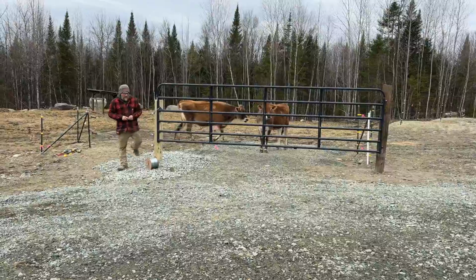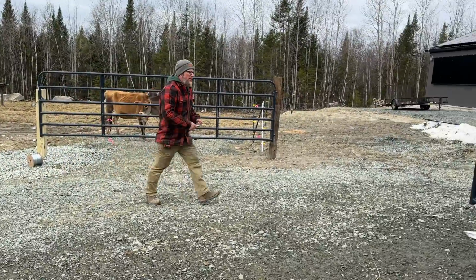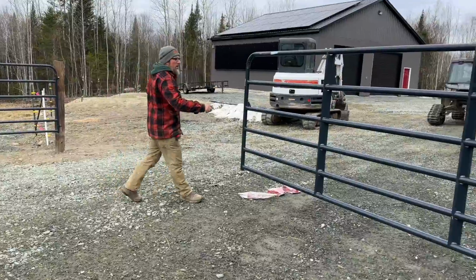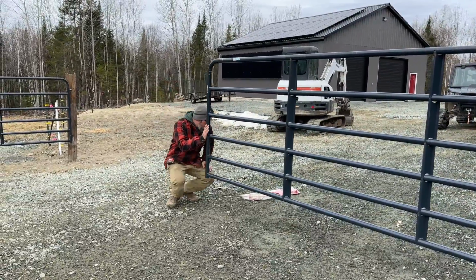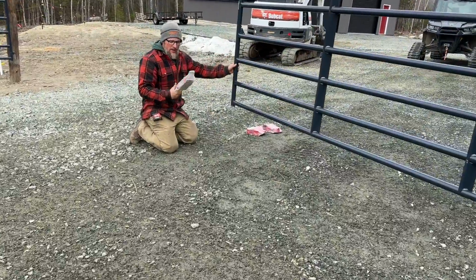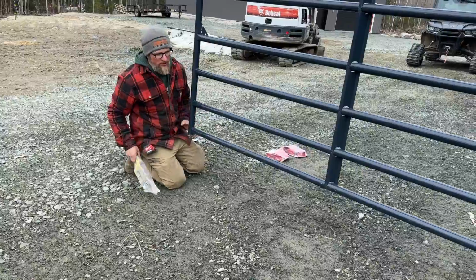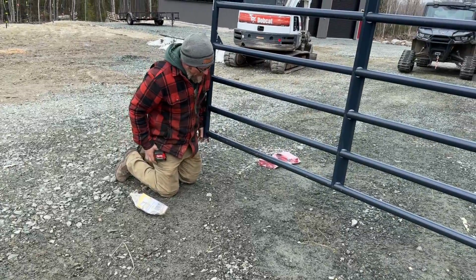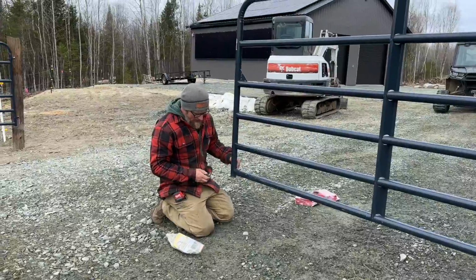That can stay there, and we need to work on this gate. I need to pin this gate closed like so. So I ended up buying a gate anchor. I don't know if it's long enough for the way it sits, but once we get the gravel all reassessed in the future, it'll definitely be long enough. Let's see if we can get it to work for now.